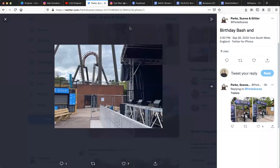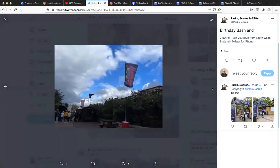So another little view there, a side view of Death's Doors over there, but also a look at the stage for Birthday Bash, which is coming back. I loved Birthday Bash last year, and it's good to see that it's coming back. Obviously, the stage is still in very early prep for that. And alongside that, the flags. The flags have now arrived. Birthday Bash, looking pretty cool. Good to see Birthday Bash is back for the second year, and I'm expecting a slightly updated show this year.